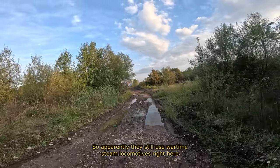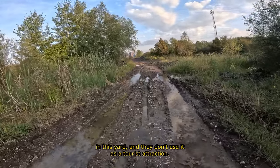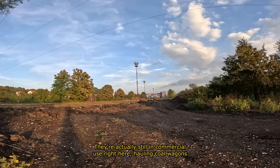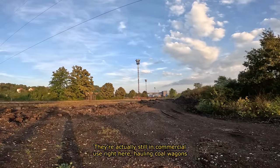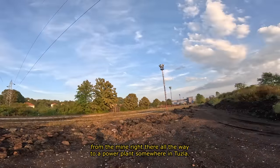So apparently they still use wartime steam locomotives right here in this yard. And they don't use it as a tourist attraction. They're actually still in commercial use right here, hauling coal wagons from the mine right there all the way to a power plant somewhere in Tuzla.